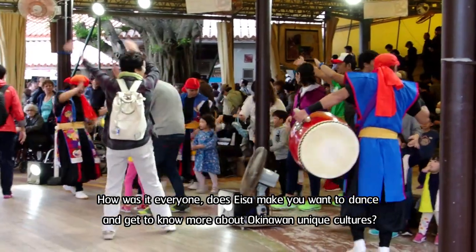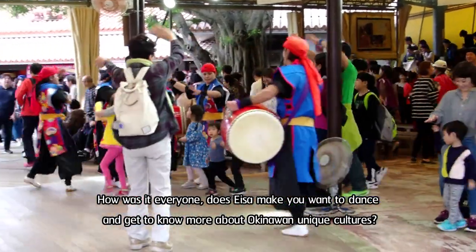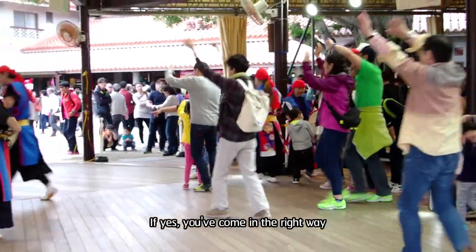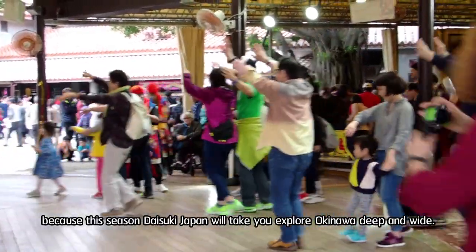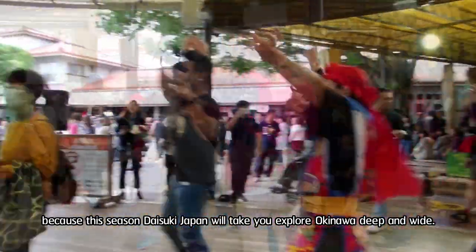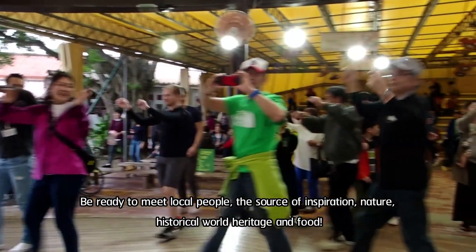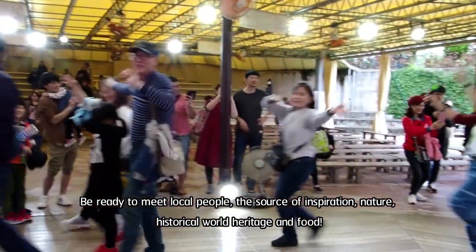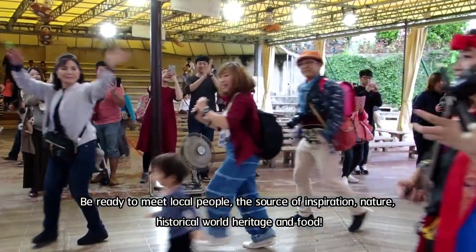Everybody, does Eisa make you want to dance and get to know more about Okinawan unique cultures? If yes, you've come the right way, because this season Daisuki Japan would like to take you to explore Okinawa deep and wide. Be ready to meet local people, the source of inspiration, nature, historical world heritage, and food.